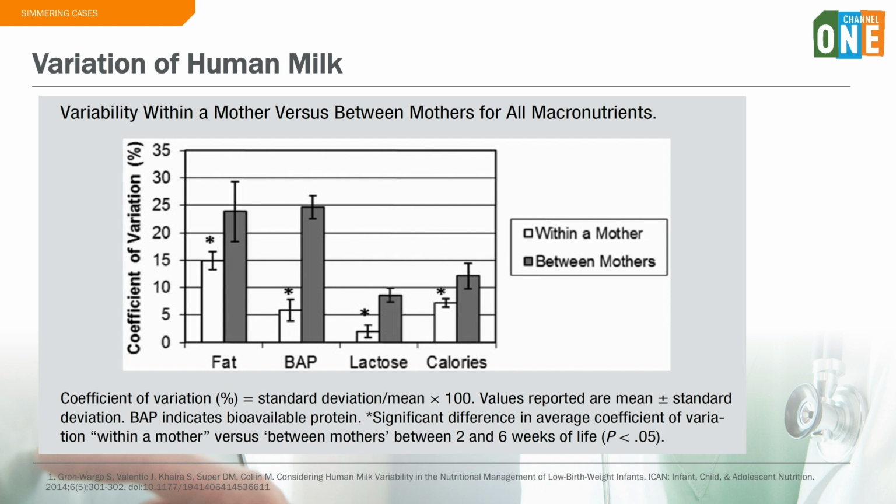As displayed here, Groh-Wargo et al. in 2014 measured the variation within and between breast milk from mothers who birthed infants born less than 2 kilograms and were admitted to the NICU. These analyses used 24-hour representative samples and were assessed via mid-infrared spectroscopy. Their findings, depicted here, show that the variation was greater between mothers and was especially evident in the protein variation, displayed as BAP, or bioavailable protein.